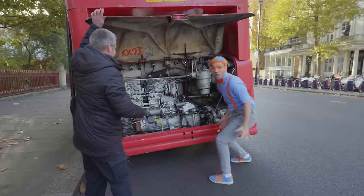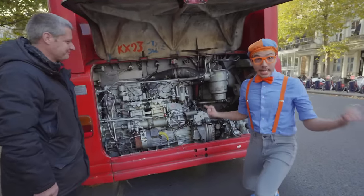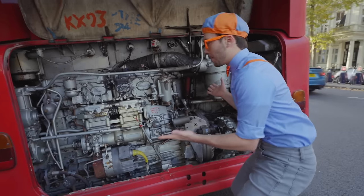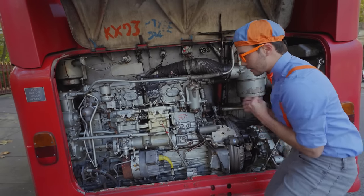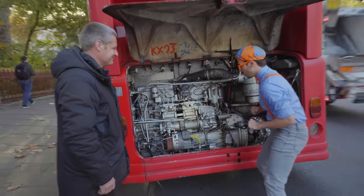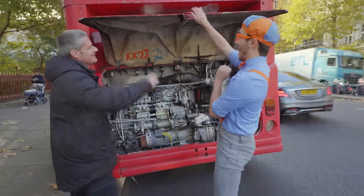Whoa, check it out. It's the London bus engine. Wow. It's so big and looks complicated, and it's really warm. Whoa, time to close the bonnet.